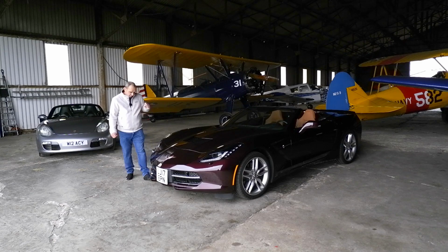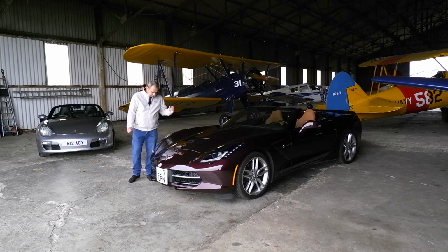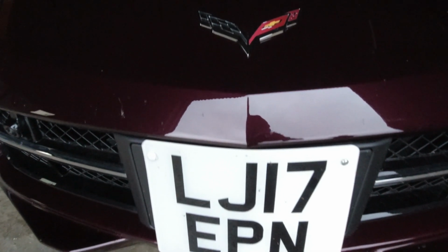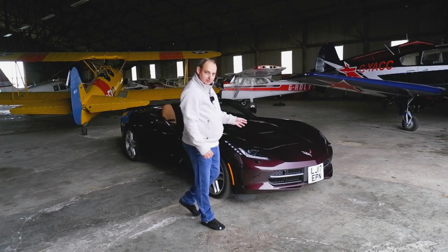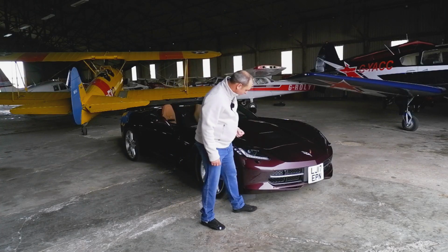It follows the format of most Corvettes, with its engine being up front, but there are a few differences to the previous gen models. So the styling is far more angular than on the C5 or C6 generation of cars. We've got some interesting aerodynamic features on this car. I do hate fake grills, but all the grills on this car do serve a purpose.